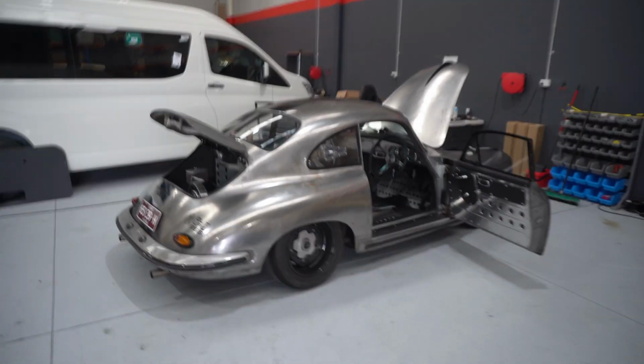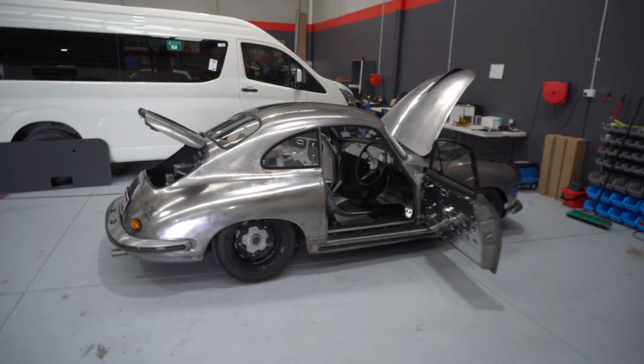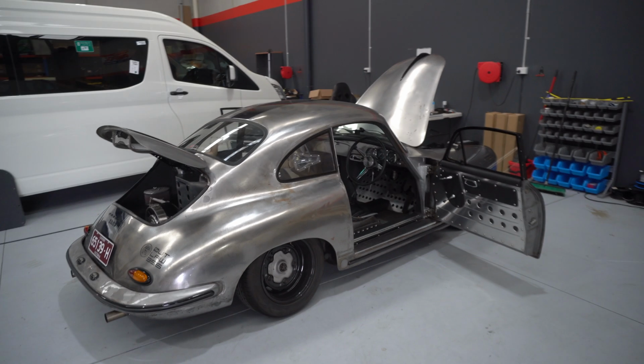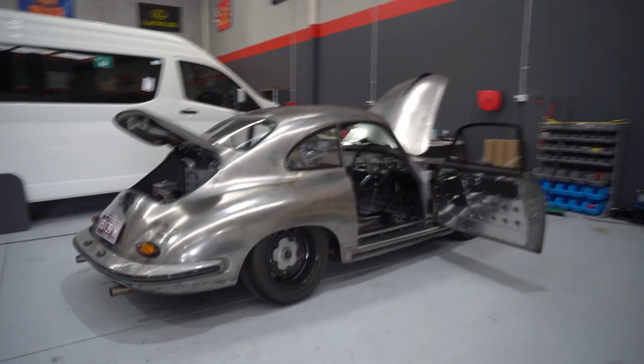So we're going to leave her here. She's going to get the alarm fitted, a bit of a check over, GPS, to protect these old vintage cars. So we'll pop back a little bit later on this afternoon and see how she's done.